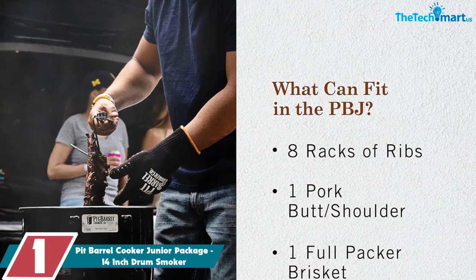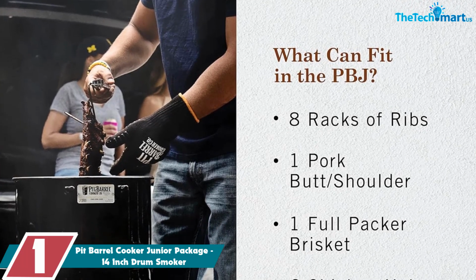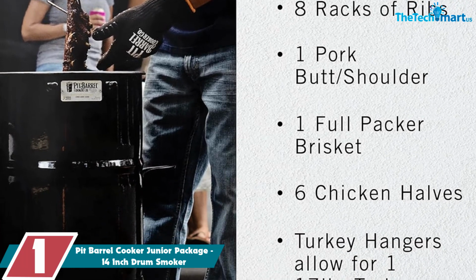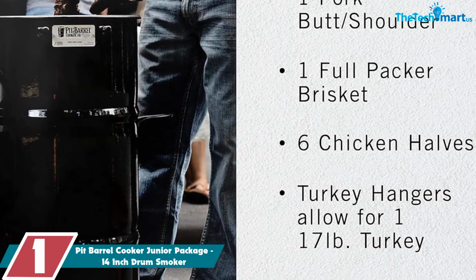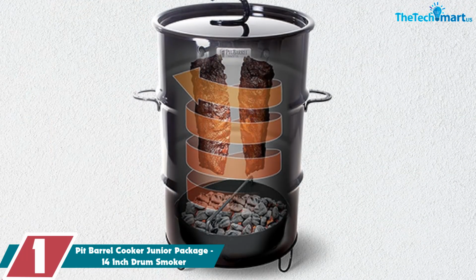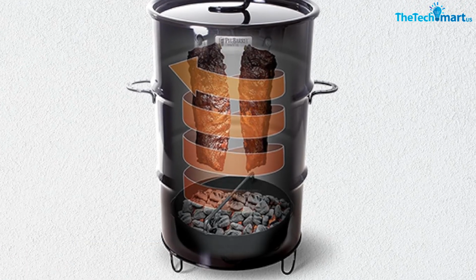And finally at number 1, we have the Pit Barrel Cooker Junior Package 14-inch drum smoker. The 18.5 classic Pit Barrel is our favorite drum smoker. The Pit Barrel Cooker Company is a veteran-owned U.S. business that has built an excellent reputation in the barbecue community. This smoker often gets compared with the Weber Smoky Mountain. It's got plenty in common, but the rack hanging system really sets it apart.